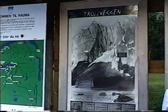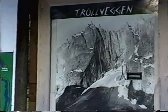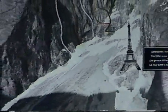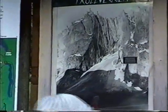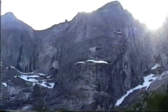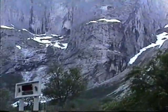Here's Trollveggen on a sign, and you can see here the height of the Eiffel Tower compared to Trollveggen. It's just this little thing right here. So you imagine how tall this really is. And here's the actual mountains that we're just looking at. Looking right up into the sun at them here. Just to give you a little idea, that white dot in the middle of the picture is about the size of a bus. So I'll back off and show you the whole cliff. This is roughly 6,000 feet high, Trollveggen.